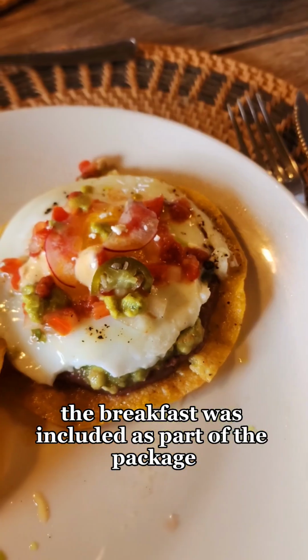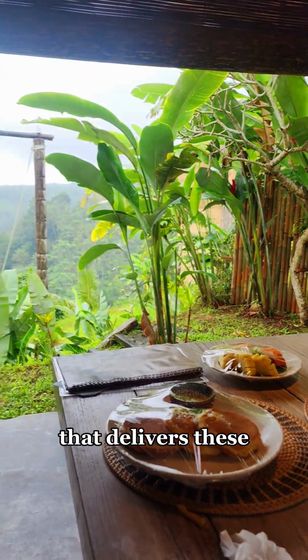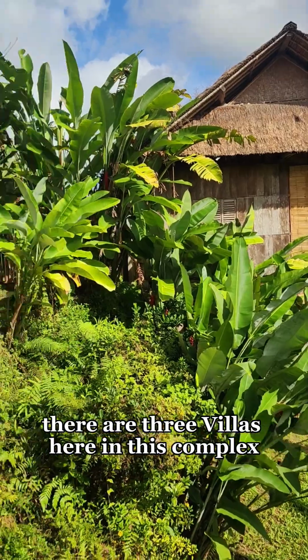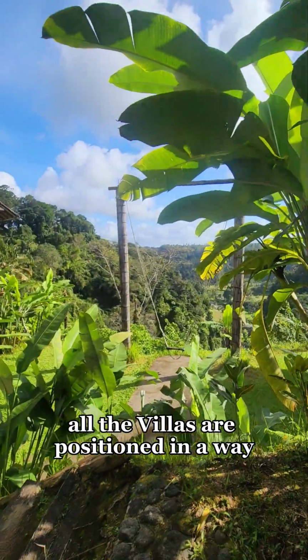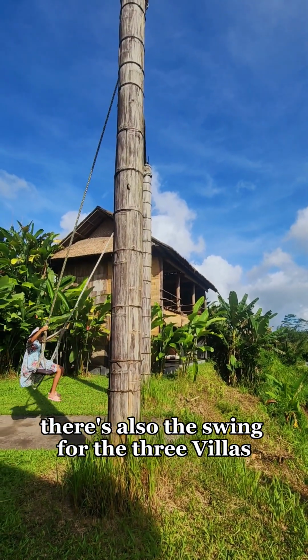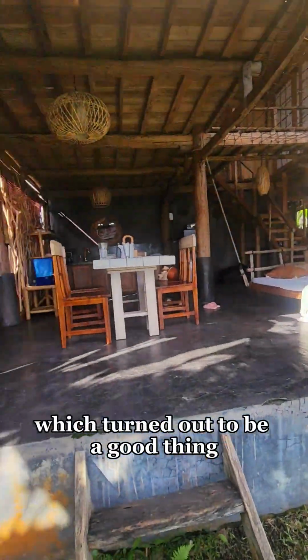The breakfast was included as part of the package, and a restaurant affiliated with the villa delivers these breakfasts to your doorstep. This is what the villas look like. There are 3 villas here in this complex, and that's about it in this place. All the villas are positioned in a way that none of them connects with one another. There's also this swing for the 3 villas, which was right in front of our villa, which turned out to be a good thing.